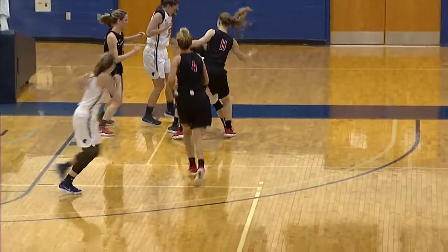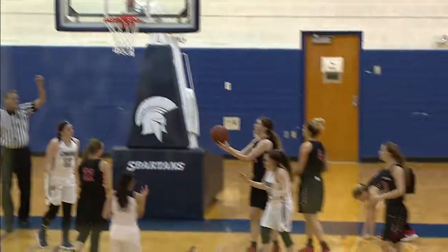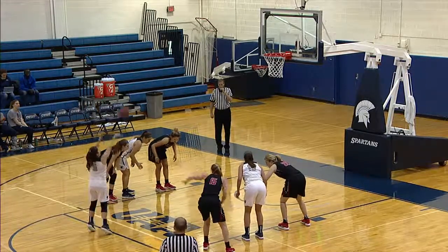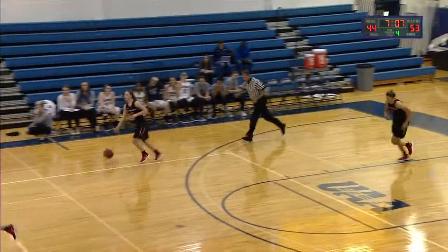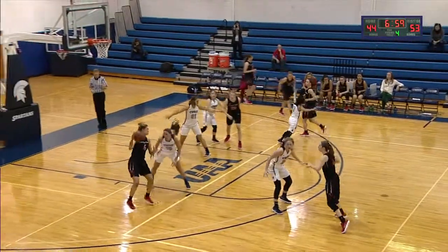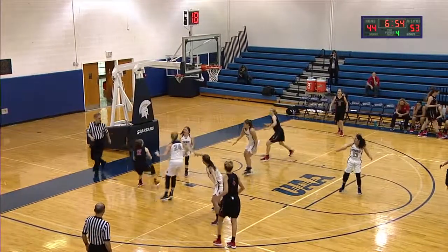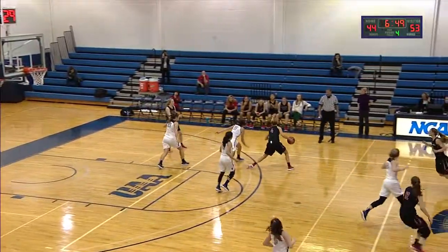Well, great hustle. It started with Rollins. Emily Todd was the recipient of Rollins' good work. And she'll look for her 2nd point at the free throw line. So Todd, the freshman, has 4 in the afternoon. 2 from the field, 2 from the foul line. It's a 9-point Carnegie Mellon lead. Higgins sets a screen coming off of it, missing the shot. Rollins goes up. Rollins' ball stolen.